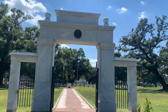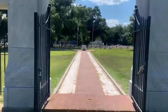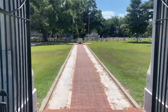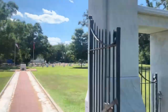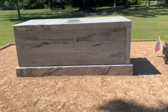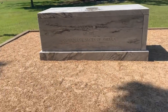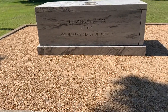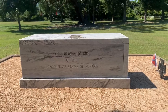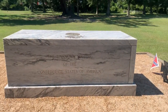Yeah, walking up to it. 1861 to 1865. But yeah, here's the cemetery. Really cool setup right here. So here's the tomb of the unknown Confederate soldier. They found his body. What was it, the 1900s? Like the 1980s? 1981. Found him in 1981. And they said he was probably 16 years old.